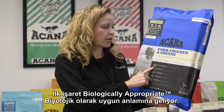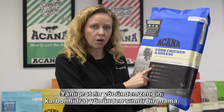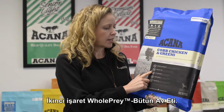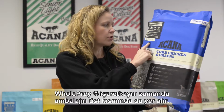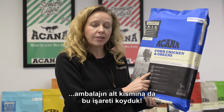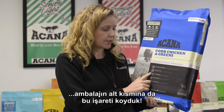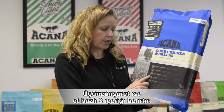So the first icon here is biologically appropriate. That means this food is protein rich and carbohydrate limited. The second icon is whole prey. So the whole prey icon is also featured at the top of the bag, but we've put that at the bottom of the bag as well too, because we think it's important enough to talk about twice. The 3 represents top 3 ingredients or meat-based ingredients.